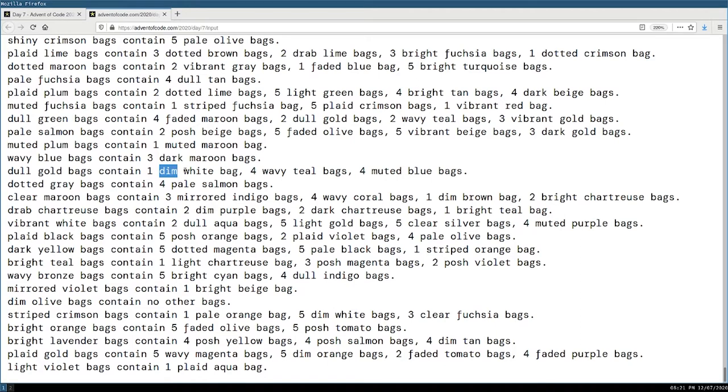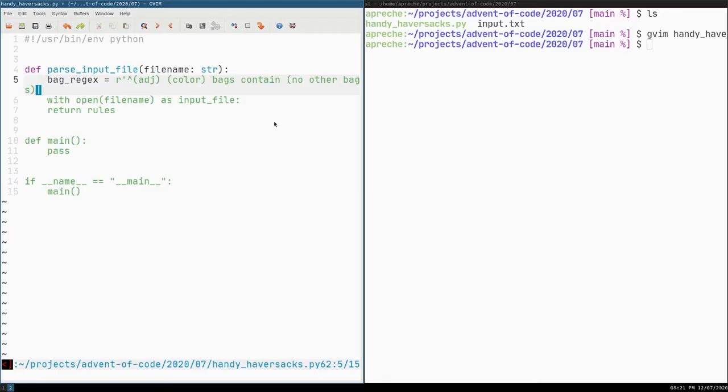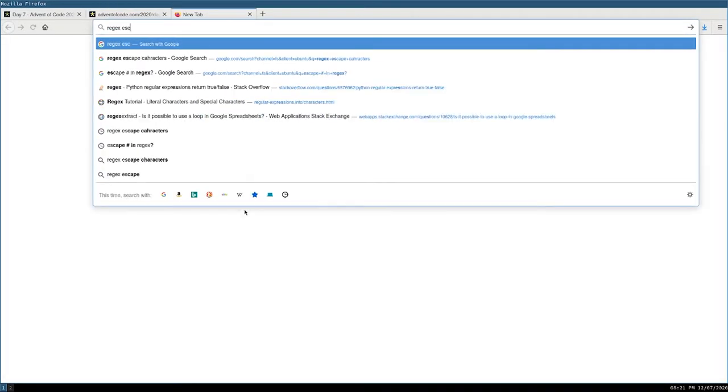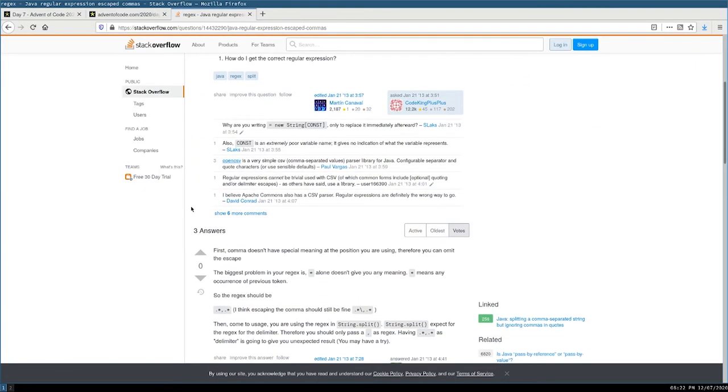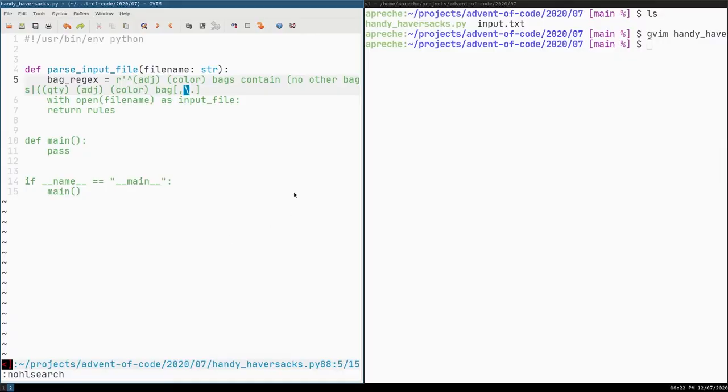So it's number, adjective, color, bag. So, all right, it contains no other bags. Maybe you need to put an or. It contains quantity, adjective, color, bag, followed by a comma or a period. I think we need to escape these. All right, regex, escape, comma. It's Java, but whatever. Yeah, I think that'll work.